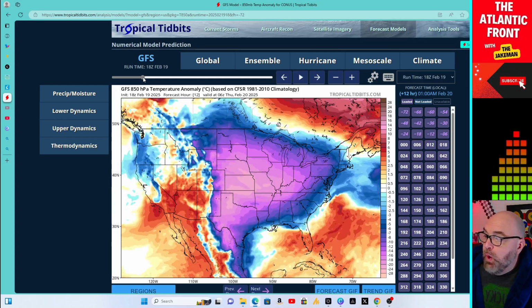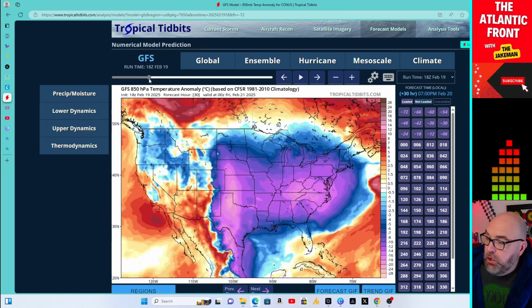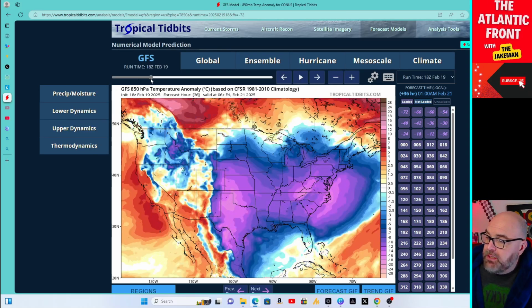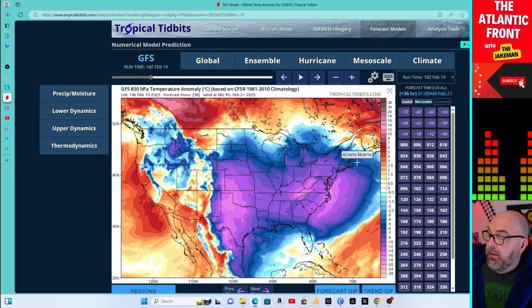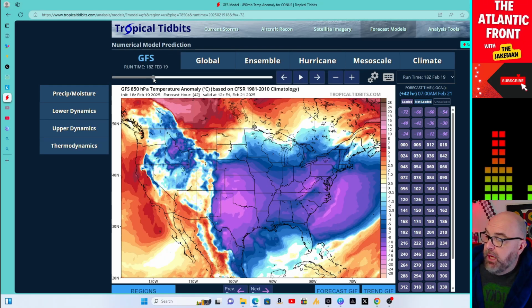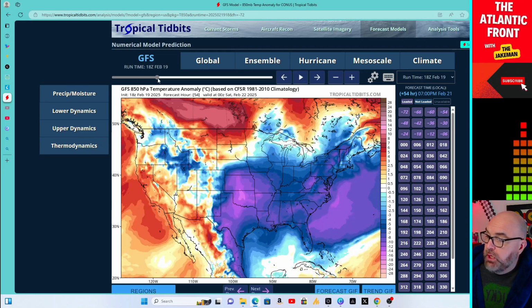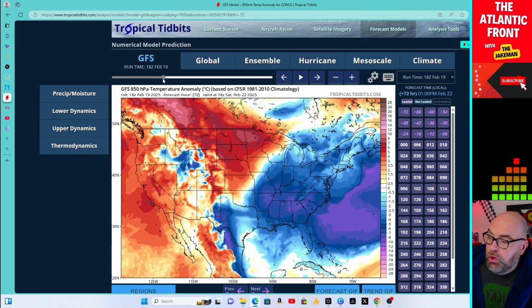So we go into 1 a.m. February 20th, 7 a.m. February 20th, and look how cold it gets sitting over the entire southeast. This is one of the coldest parts on the earth, and it's sitting over top of Texas to Maine, and it is an enormous amount of cold air. Does that stick around? So that is now 1 a.m. February 21st, and it's still cold. It's still brutal. 7 a.m. 1 a.m. February 22nd, brutal cold.